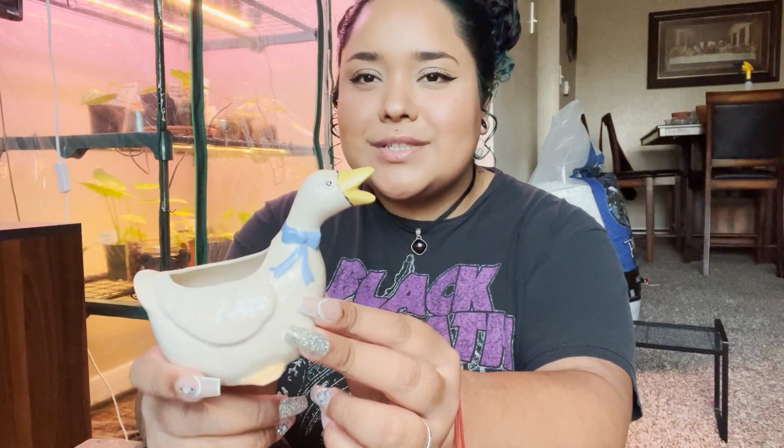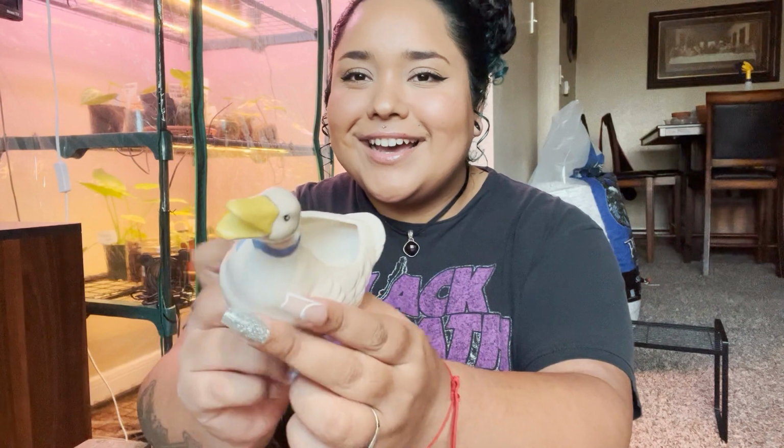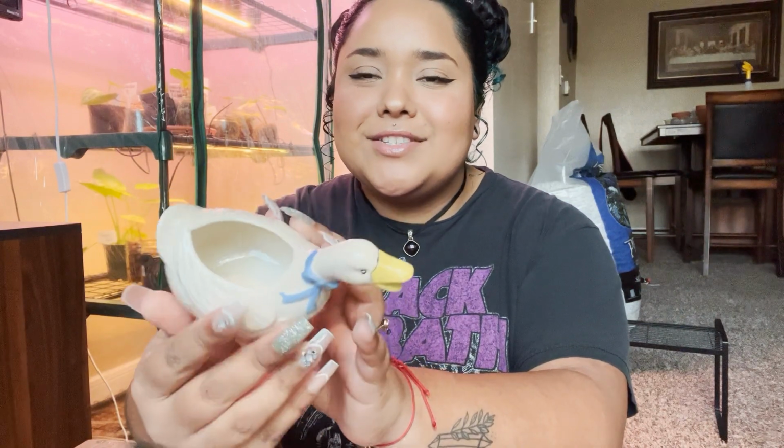Okay, and then the last thing that I picked up was this super cute goose. I believe this is a goose. I just thought it was really cute. I like little animal pots. And as soon as I saw this one, I was like, oh my gosh, a cute little ping on the back. Like, would that not be the cutest freaking thing ever?